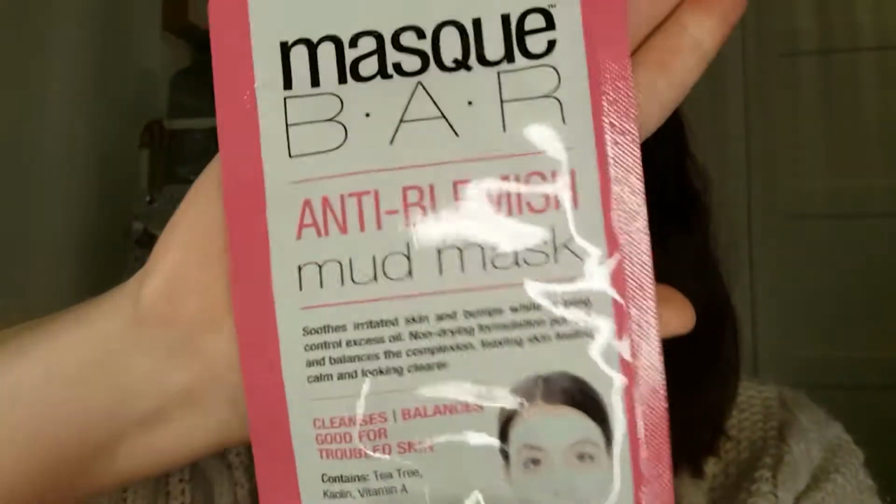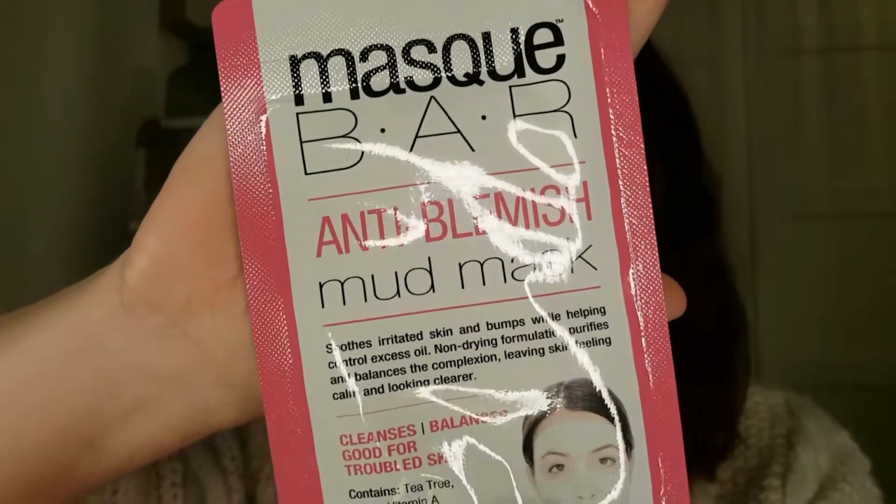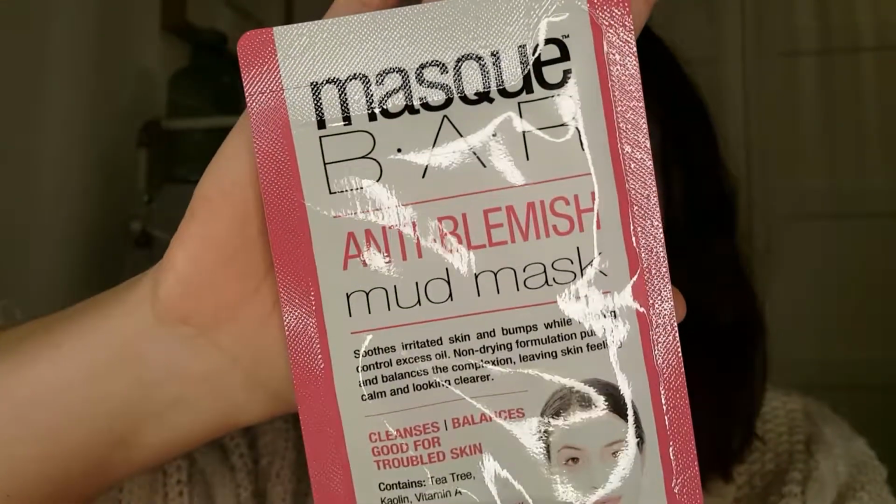I also got a Mask Bar Anti-Blemish Mud Mask. These are well known, they are sold in Boots, Superdrug, etc. This one is for anti-blemish, so it's to soothe. It contains tea tree, kaolin and vitamin A, and it's non-drying and to balance your complexion, leaving the skin feeling calm and clearer.